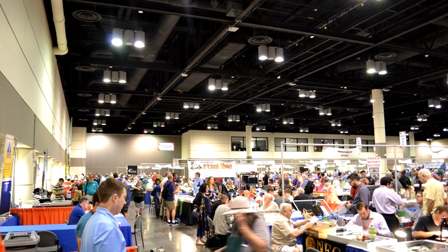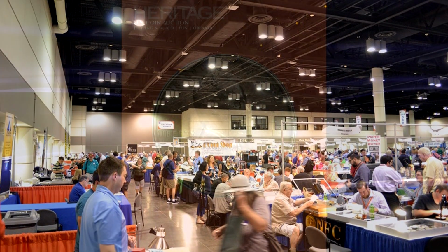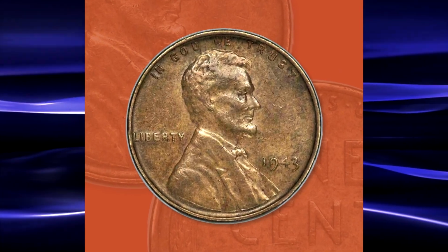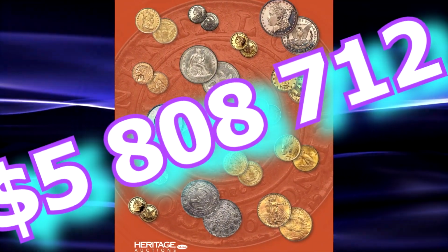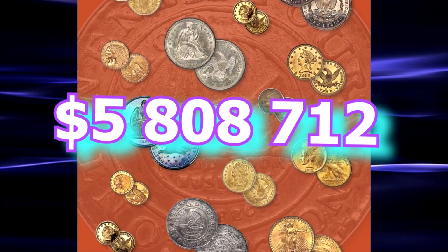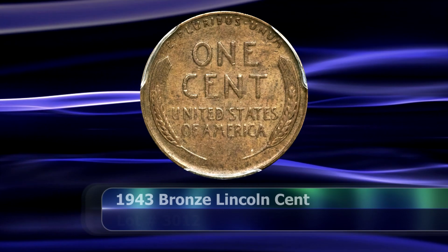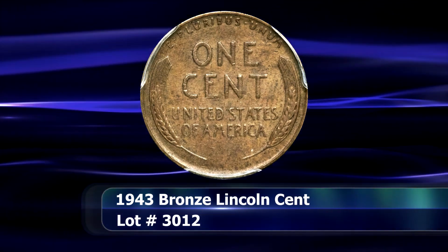The Summer Fun Show has once again come and gone, and in true form, Florida United Numismatists partnered with Heritage Auctions to deliver another spectacular coin auction that sold just shy of $6 million worth of rare coins. Without any hesitation or doubt, the highlight of the auction was what has to be one of the most renowned error coins in the world, the 1943 bronze Lincoln penny.